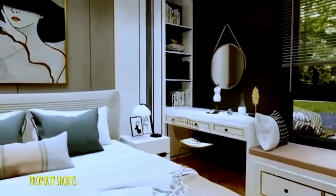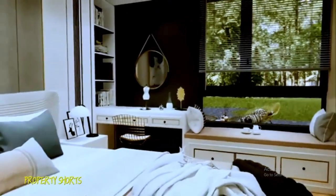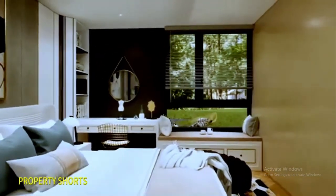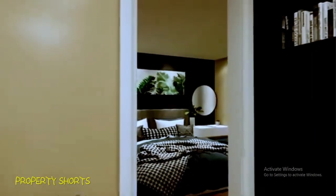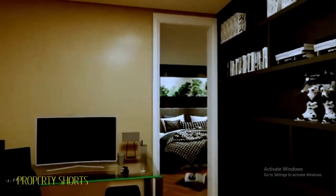The bedrooms are designed to maximize space and comfort. The master bedroom includes a walk-in closet and an ensuite bathroom with elegant fixtures, while the other two bedrooms are versatile and cozy, ideal for children, guests, or even a home office. The shared bathroom is equally stylish, featuring contemporary tiling and premium fittings.